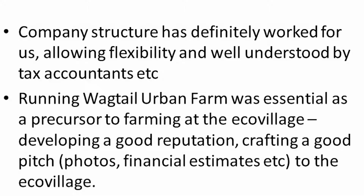So, some of the lessons learned. Company structure has worked for us. As I said, we've already needed to transition how the share arrangement worked, so it's allowed us a lot of flexibility. We didn't really know each other that well going into it, and I think if we'd gone in as a partnership into this kind of operation, we would have had to destroy that original partnership agreement and craft a new one, whereas this company structure has allowed us to evolve fairly quickly over time. It's well understood by accountants as well, which helps.